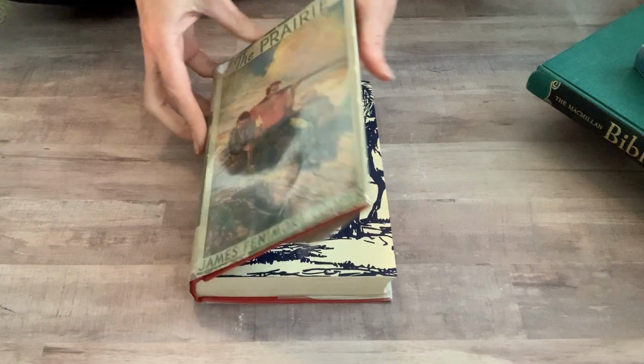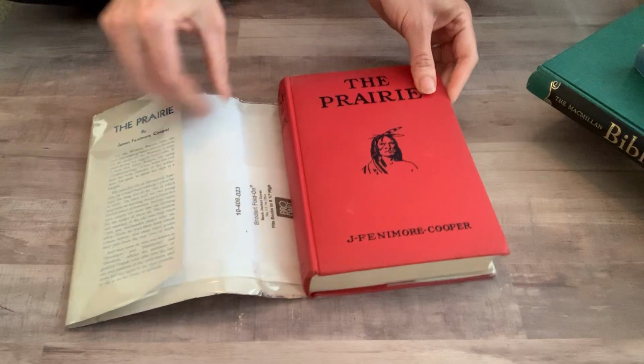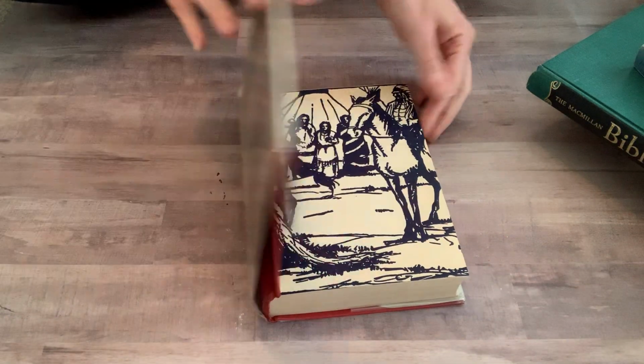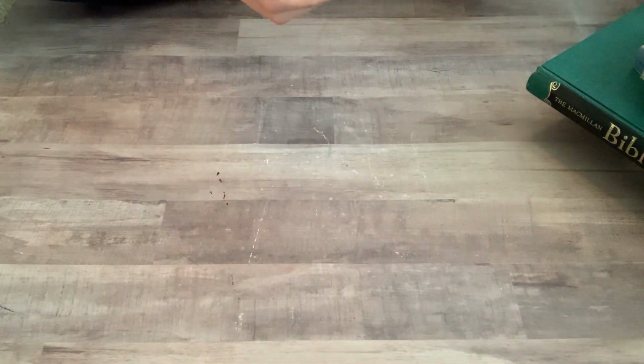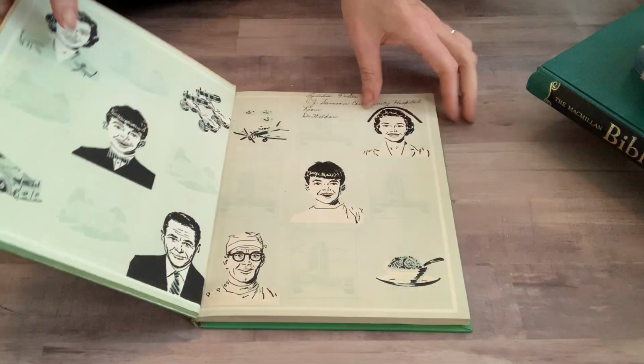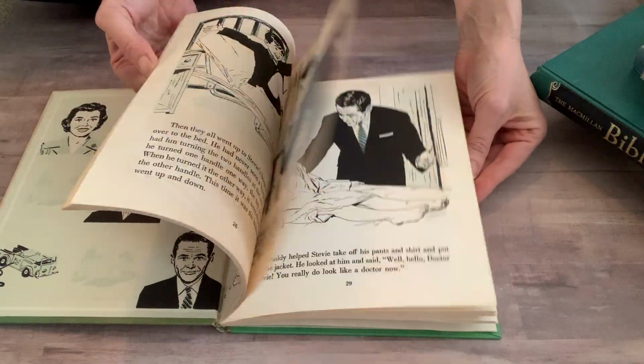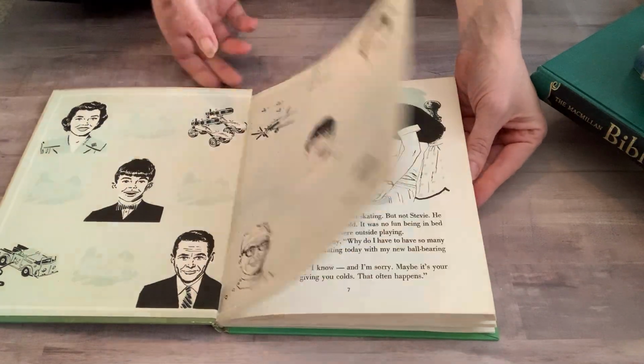This is a James Fenimore Cooper book, The Prairie, in really good condition. I haven't even tried to sell this yet, but I just figured I'd put it in the book sale. This is A Visit to the Hospital, a nice vintage mid-century book for children about going to the hospital. Super cute illustrations. Here's an old book on Disneyland. Isn't that fun?